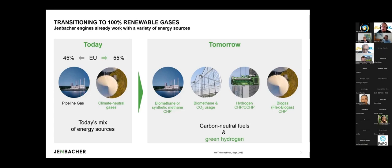Going forward and tomorrow, we need to transfer also the other gas engines running on natural gas today to carbon neutral fuels like biomethane or hydrogen, and continue with biogas, so very successful application for our technology. It will also be the usage of CO2, like for greenhouse gases. Here biomethane is the more preferable technology or a fuel, and for CHP it could be hydrogen replacing natural gas.